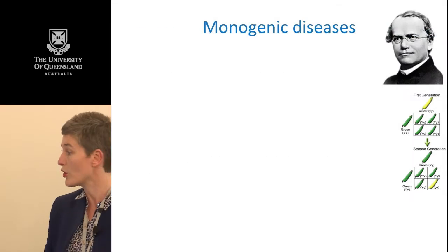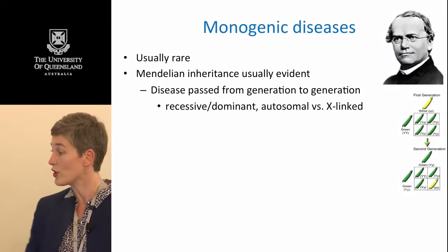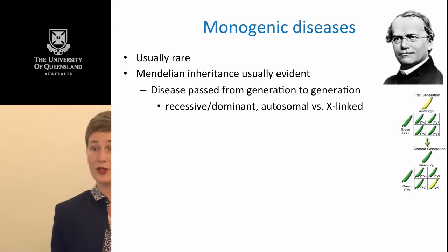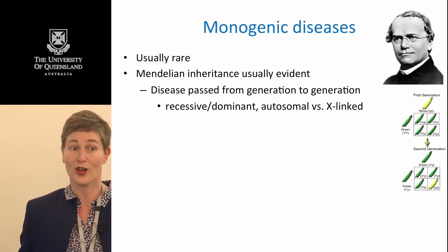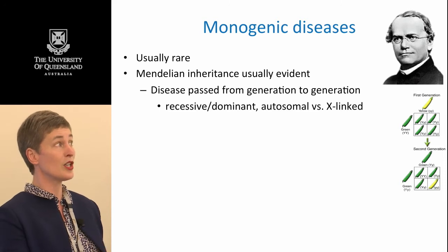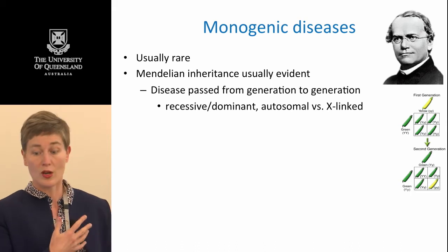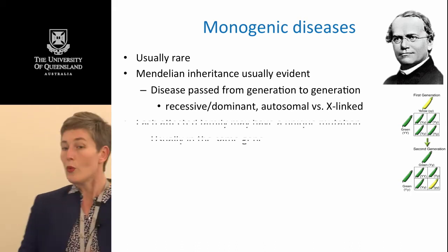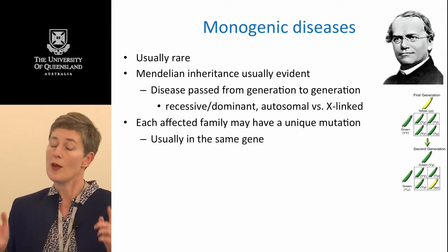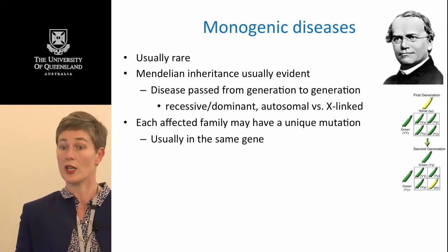So to talk first about what a monogenic disease is, they are usually rare, as I said, about 1 to 2%, but these are conditions in which our lovely friend Gregor Mendel defined inheritance according to the garden peas, and everyone will remember that from their year 9 genetics. So remembering this, you can see that the disease passes from generation to generation according to certain patterns, either recessive or dominant, autosomal or X-linked. Within a family who has Mendelian disease, everyone will usually have the same mutation. Between different families, it may not necessarily be the same mutation, but it is usually in the same gene.